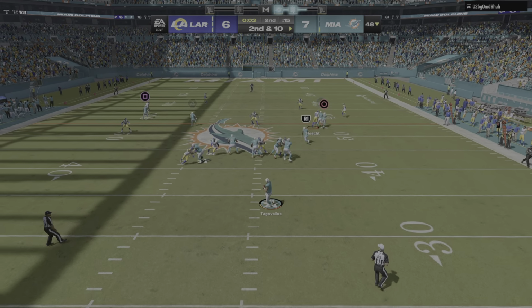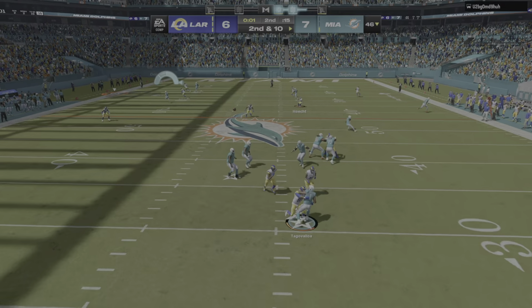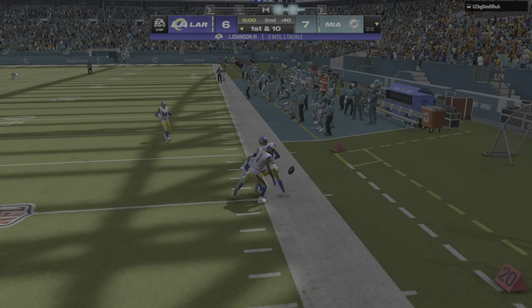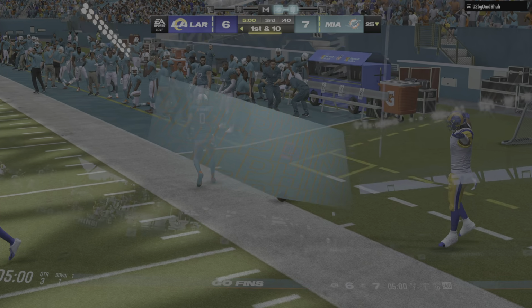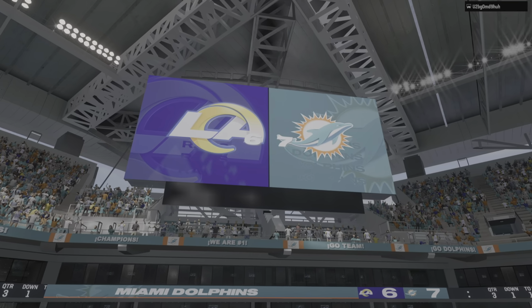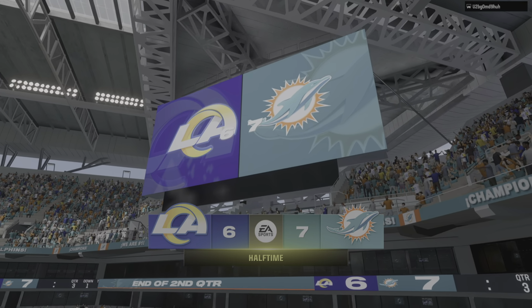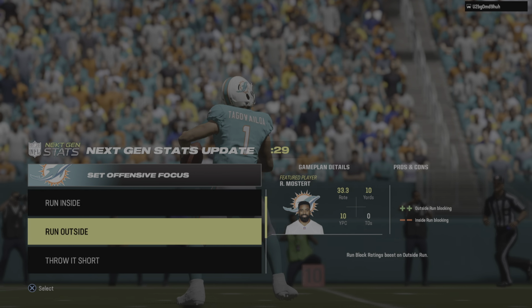Tua, a final shot before half. Oh, that's into double coverage and intercepted. Picked off by John Johnson. And the Rams are going to get the football back as time will run out in this first half of play.